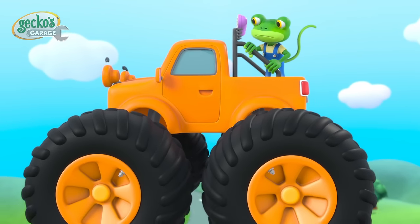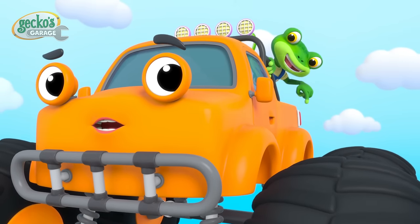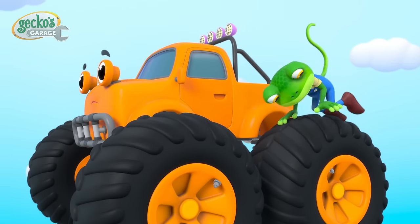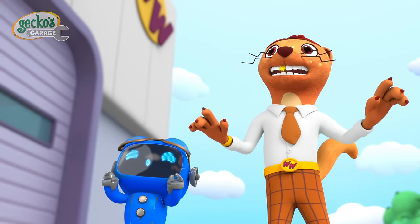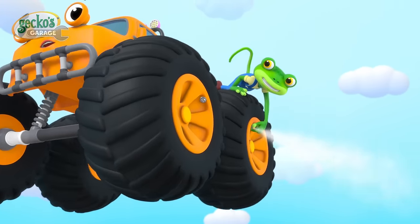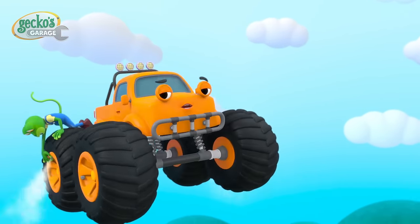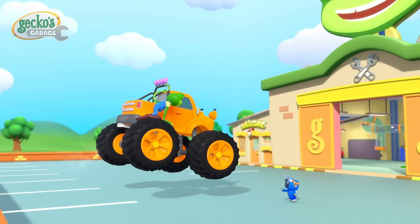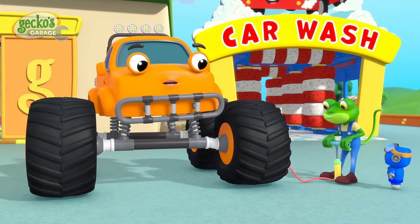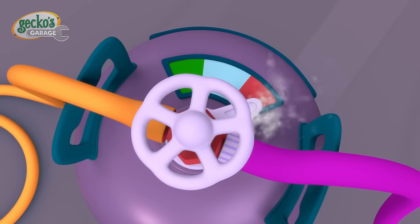Oh, don't panic, Max. We'll think of something. Max, if I let some air out of the tyres, we'll go whooshing along like a balloon. For the garage! There you go, Max. Good as new. I'll show that gecko once my advertising balloon is ready.